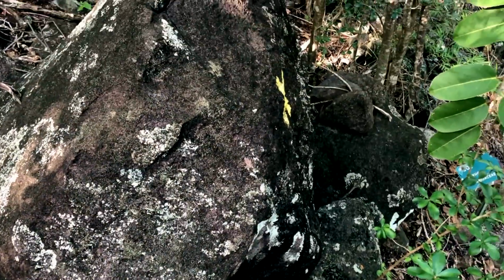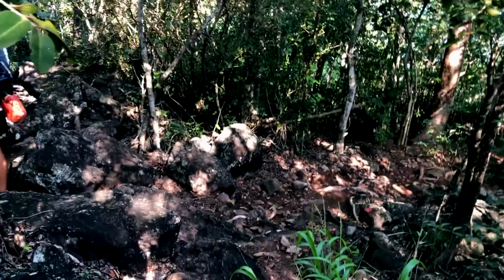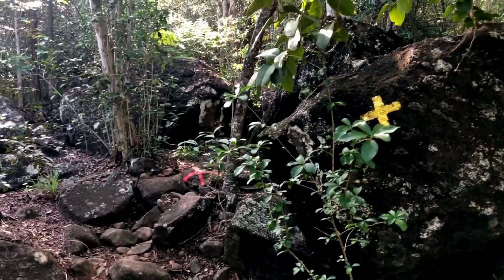Yes, it means don't come up the X path. X marks the spot. Look at sign convention, France. Well, yeah, as in don't come up here because... There's dots and there's arrows and there's crosses.